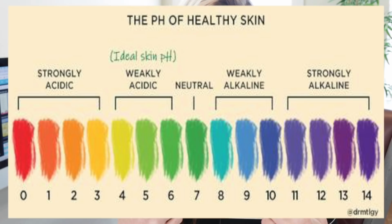Our skin is actually somewhere between 4.7 and 5.7 naturally. That's just where we sit. Our skin is slightly acidic, and it needs to be. It's a very important reason for our skin to stay slightly acidic. It helps to protect us from bacteria and viruses and fungi and all of that kind of stuff. So preserving that particular part of our skin, the pH, is important.